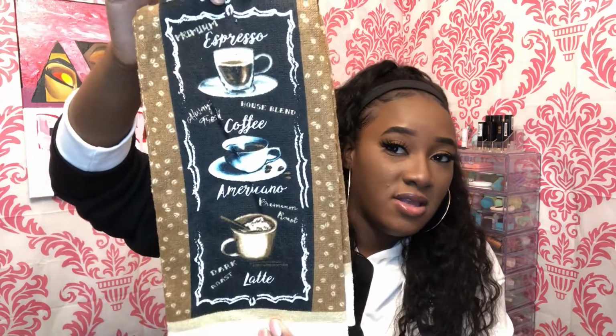So I have it in a small one. Then I don't even know the official names of these, but this is the bigger towel. Okay, so I have it hanging on my cabinet, my drawer knobs. Look how cute this is. So freaking cute, right? Girl, that ain't even it. That ain't it. And remind you, all this $1.